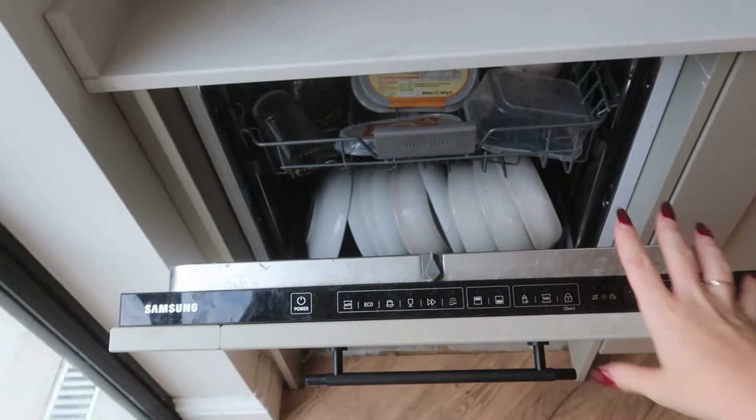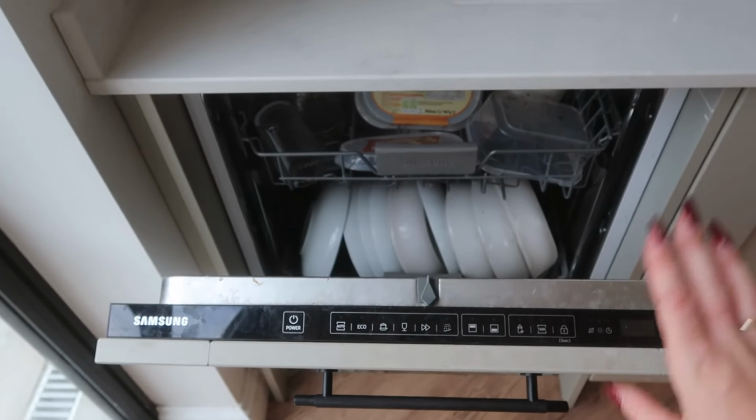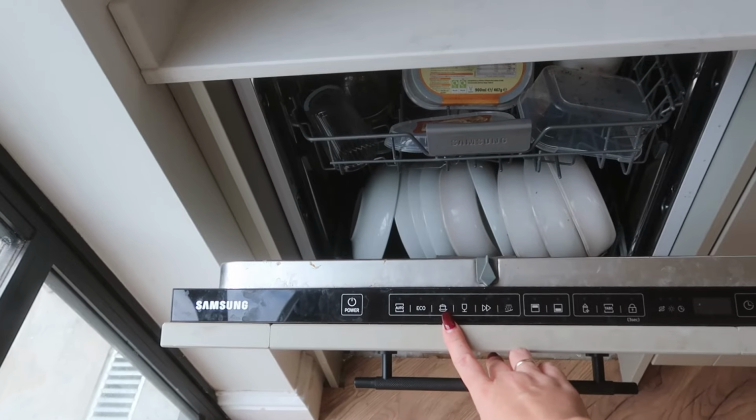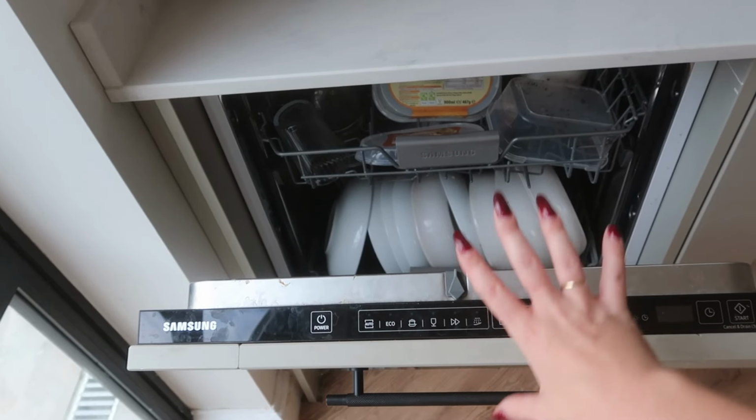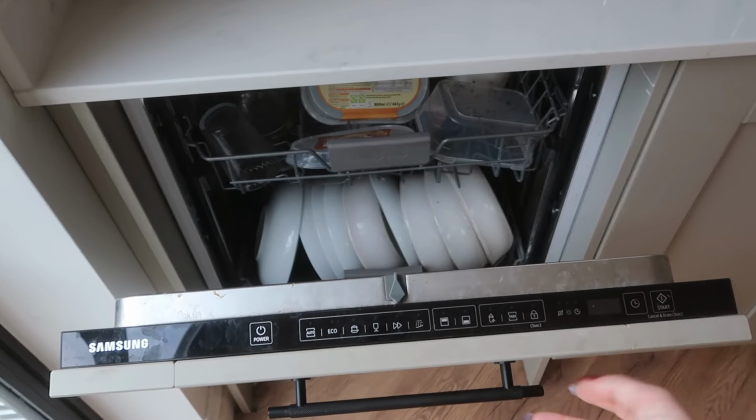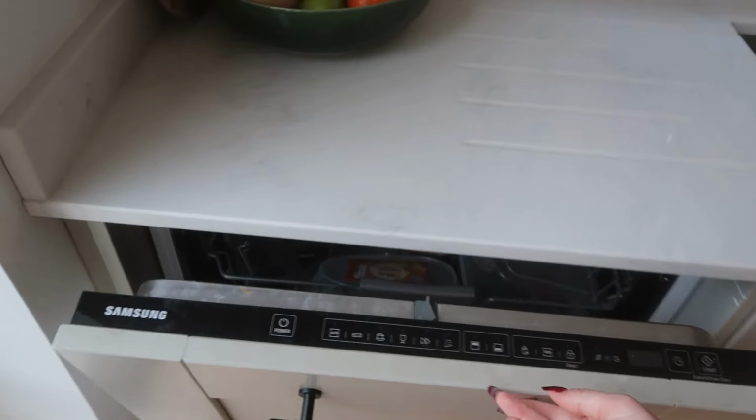Don't speak to Tom about this brand, he absolutely hates it. I will admit it's a bit shitty at cleaning, but if you put it on this setting, it does a much better job. For some reason, Tom doesn't feel that dishes should be rinsed before they go in the dishwasher. I feel like they definitely should. I'll let you guys weigh in on that in the comments, but that's basically it.